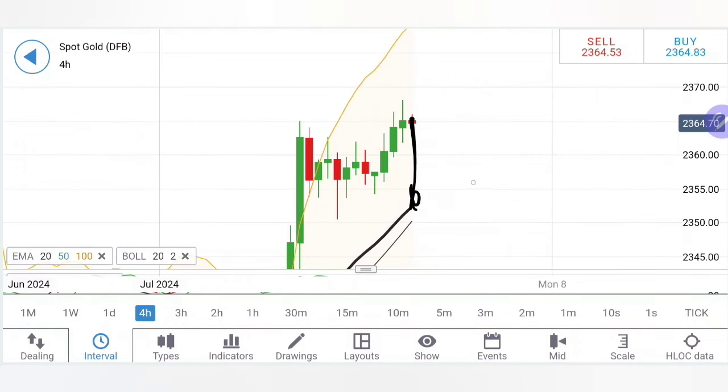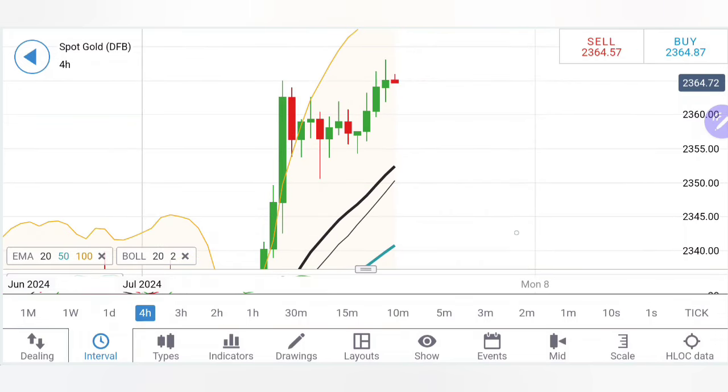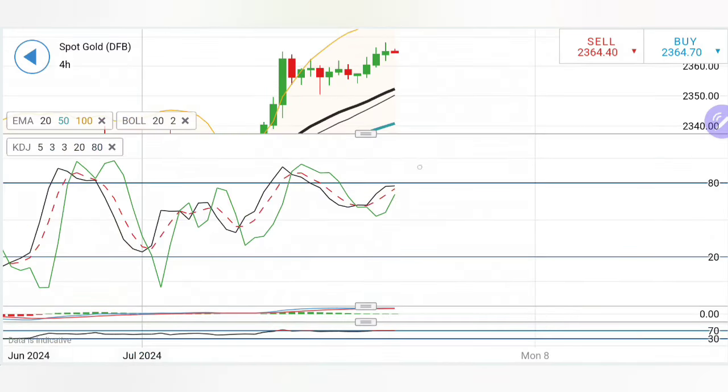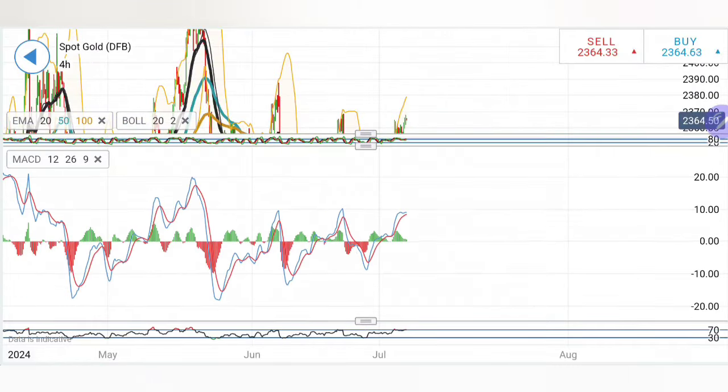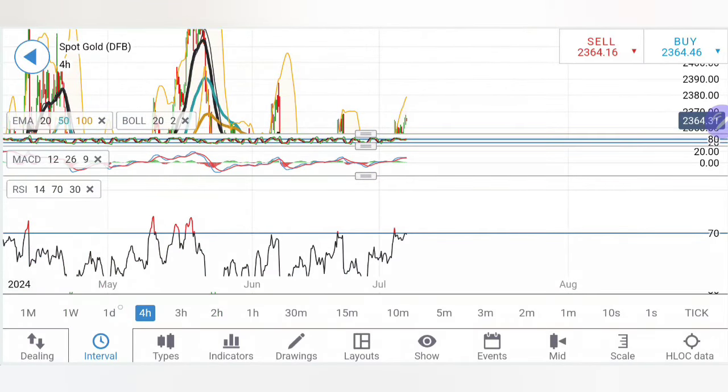My only worry point is the little divergence of the price from the 20 period moving average. And also the support levels here are very good, so you have to be watchful of this. Stochastic is near the top, the MACD is in green, trying to converge here. It has not yet crossed over. The RSI is also very near the top.